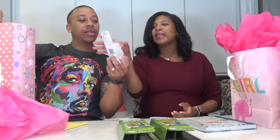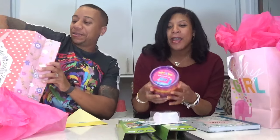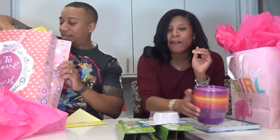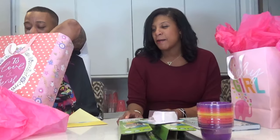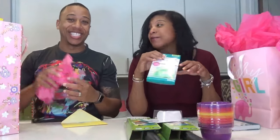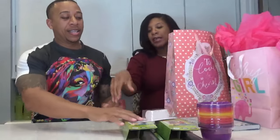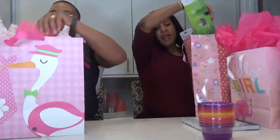Let's see if they got some more in here. We need these too. These are outlet covers. My husband looked at the stuff like, what is this? He don't even know what it is. No idea. When you're first time parents, baby. More stuff. We got take and toss. Okay. We got a little baby Tupperware, which we're going to need for her little snack. One more. And we have diaper disposal bags. We're going to need those for sure. All right. Thank you again, Shari. I'll put it back in there. You can go to the next one. On to the next one.